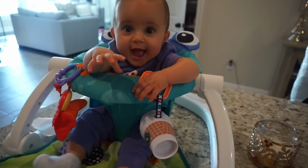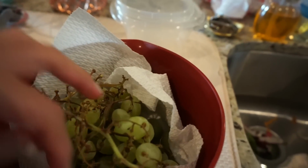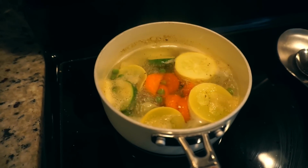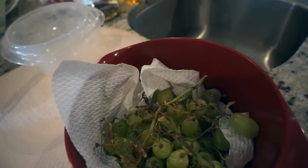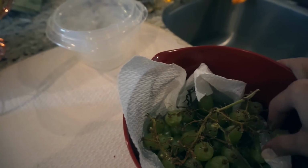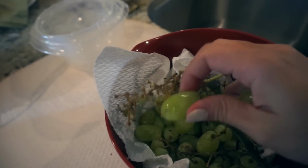Penelope is still hanging here, and I'm gonna have some grapes because now I'm getting hungry. So there's the soup cooking. I'm staying around here because sometimes I forget it's there. And I am snacking on some grapes. My house is a mess. I was supposed to clean today all day, and I haven't done any cleaning.